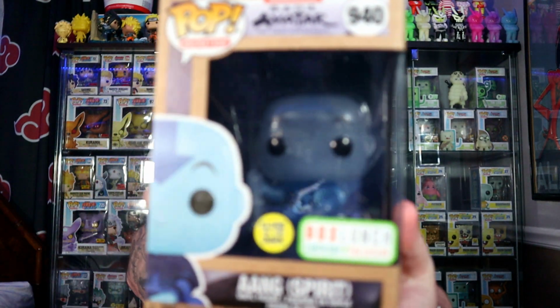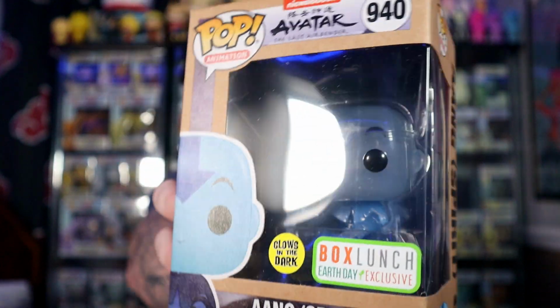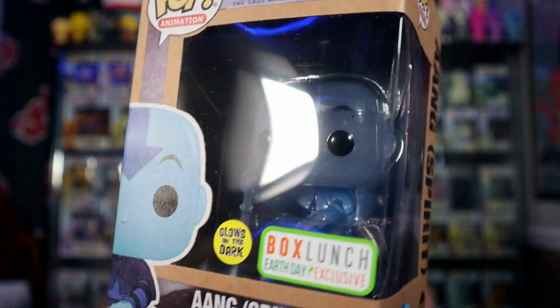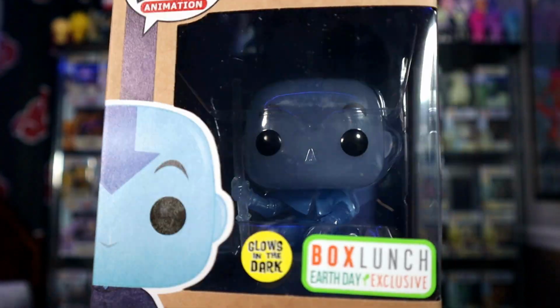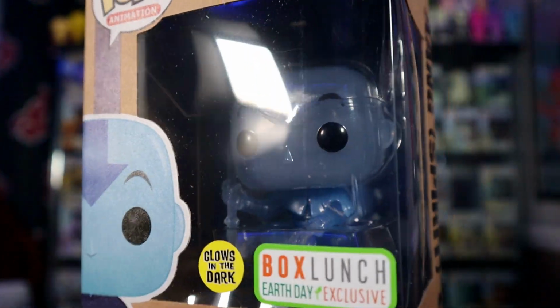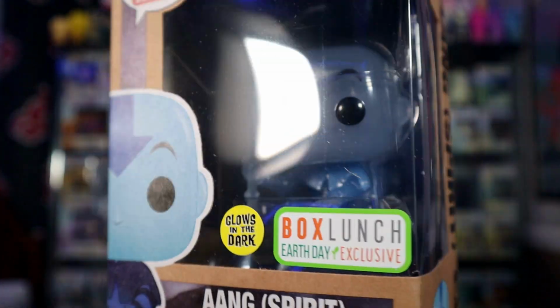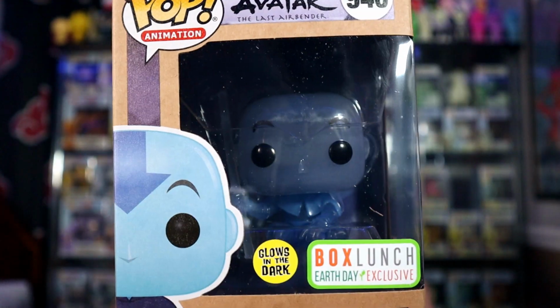But nonetheless, really cool, and I will show this out of box and we can get a really good look at the glow, because I've seen the glow and it looks amazing. And this is actually translucent, it doesn't really look painted, so that's one thing that I really love about Funko Pops. That glow, when they're translucent, they do so much better at giving off a nice, real, solid, clean glow. So let's go ahead and see what that is like.